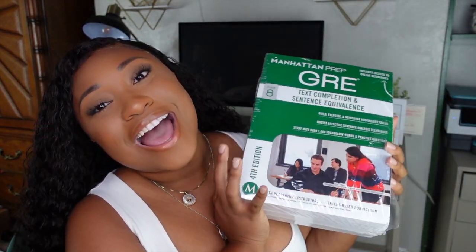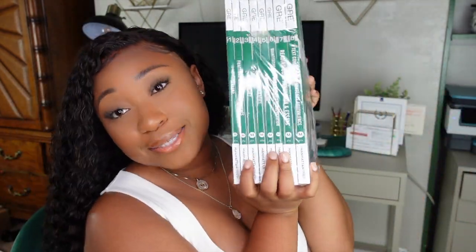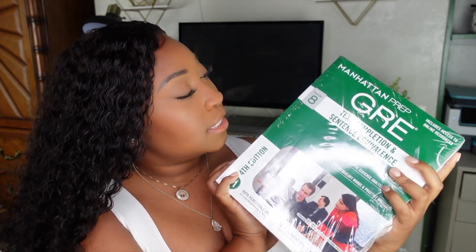Last but not least, on the prep book side, I have the Complete Manhattan Prep, all 8 books. Yeah, all 8 books. They do not call for all 8, but I went ahead and bought all 8. Okay, so that is all of my physical book materials.